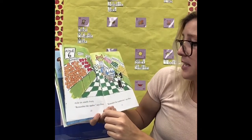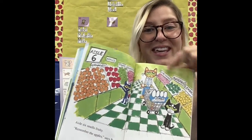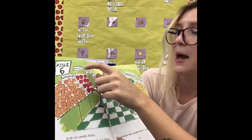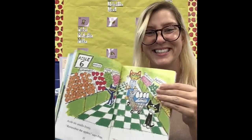Aisle 6 smells fruity. Remember the apples, says Pete. Remember the raspberries, says Bob. And look at all of the labels on these fruits. Oranges, apples, pears, raspberries, cherries, avocados, lemons.